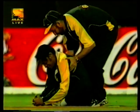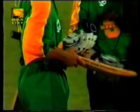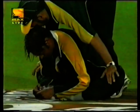Shoaib now being stretched out a little bit. I don't think he's got a problem. Is there a crack down the centre there? It looks here, right by the splice of the bat. There's nothing wrong with the bat. It's just where the handle, in fact, is spliced into the bat.